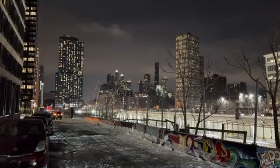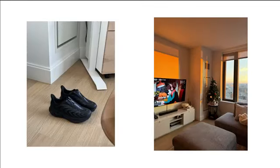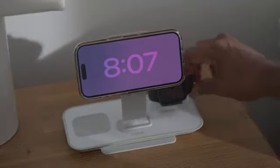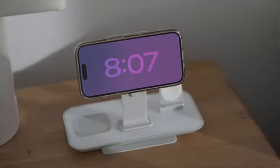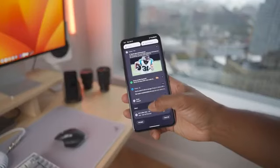The telephoto camera also has a 48mm focal length at f1.78 aperture, giving you those sharp, high resolution, magazine-like picture quality. Apple also markets that the battery life for the iPhone 15 Pro is up to 20 hours of video playback. I decided to go with the Pixel 8 Pro with 256 gigabytes of storage in the obsidian color.